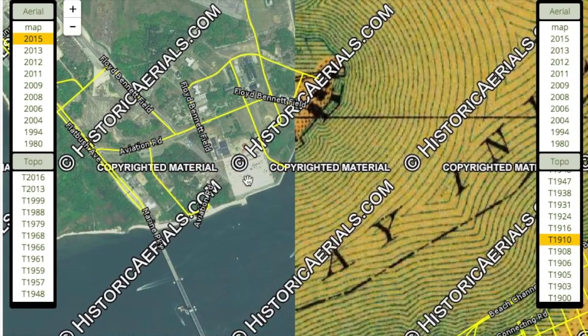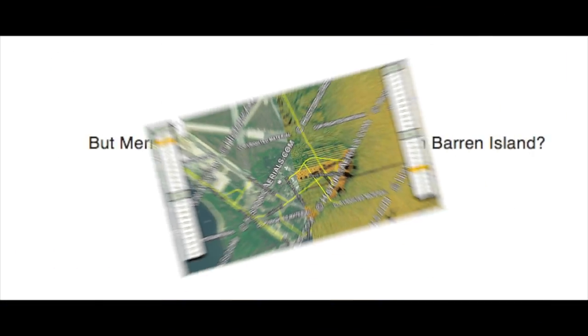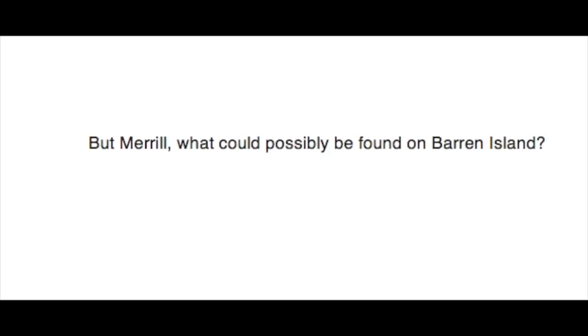And where we're going to go today in this video is this area over in here, because there's so much history, and we're going to try to dig up something that can be tied back to the industries on the island and the people on the island. Merrill, what could possibly be found on Barren Island?